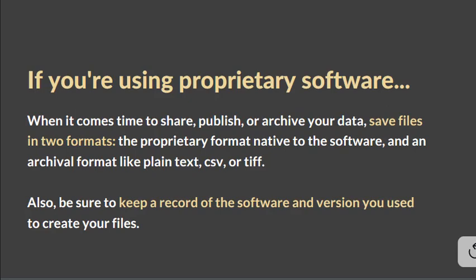And that's because you need to pay for the right software to access those files. Software that you might not have access to after you leave Purdue. But that certainly doesn't mean that you shouldn't use these types of programs. They're enormously useful. So if you are using proprietary software to create your data files, what we usually recommend is that when it comes time to save your files, ideally it would be best to save them in two different formats.